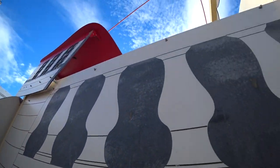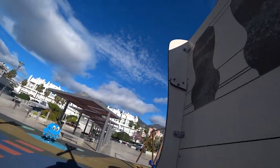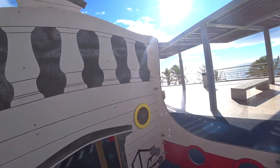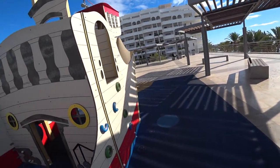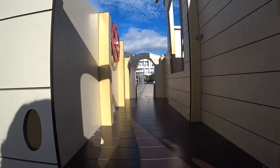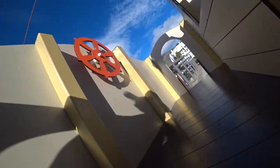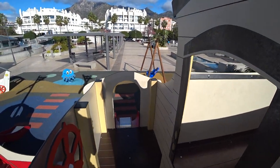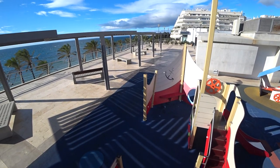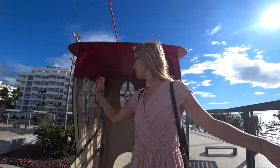Wait, should we go on to the top? Can we go on to the top here? How do we get up there? I think on the listing it said there's a sun deck. Oh yeah, I think we need to go around. There we go. Right. So we need to go in. Wow, that was harder than it looked. There we go. Welcome to the penthouse. You're already here.